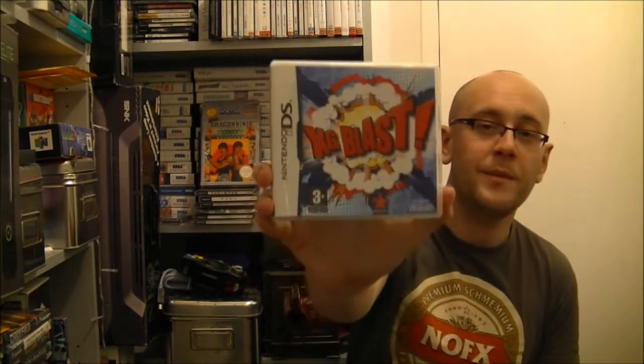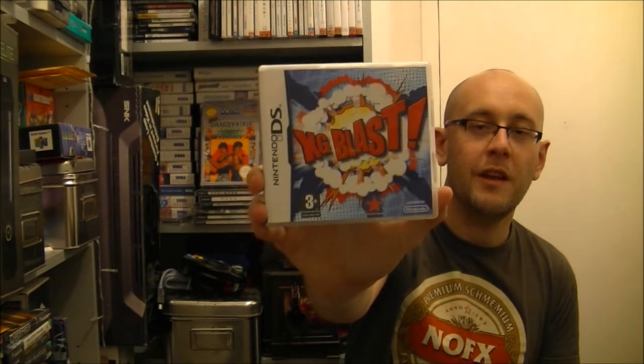Right, next game I'm going to show you is another handheld game, and one that I just picked up on a whim. £3, brand new, including postage and packaging, wrapped in cellophane and everything. So, it's a game called XG Blast. There we go. It's an infamous Rising Star Games game, so it's going to be quite interesting. Well, I say infamous in the best sense of the word, because Rising Star released some fantastic games.